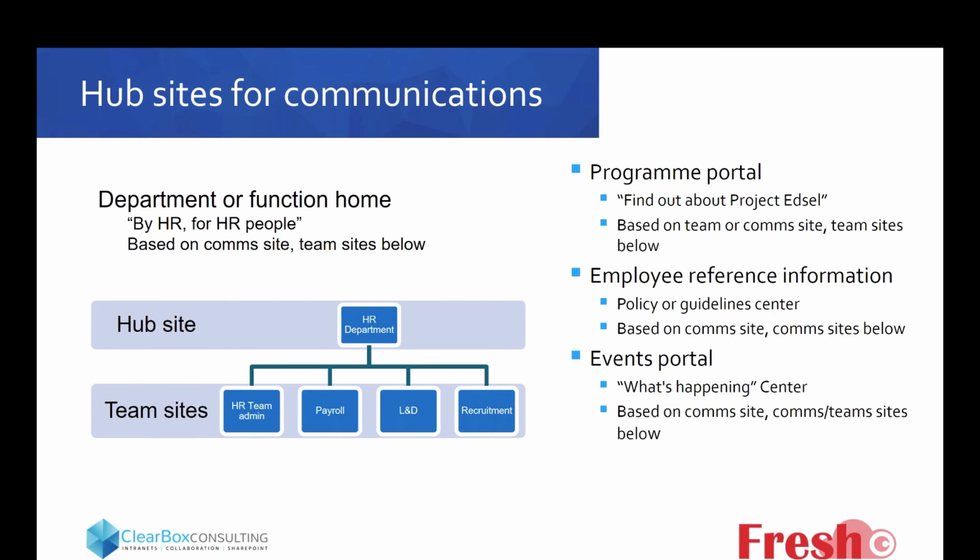So one of the questions that came in, I think from Liz, was, how much curation can you have around rolling up news into the hub site to do this? At the moment, the answer is very little. So any news that's created in an associated site will appear in the hub news.